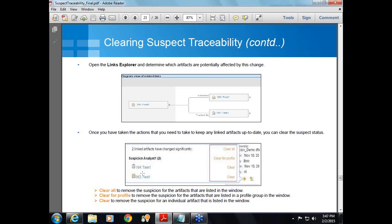And clear for profiles will remove the suspicion for the artifact that is being defined for the profile. So for the analyst profile, if there are so many suspicion indicators, all of that will be removed for the analyst profile. And you have this clear for a particular artifact. If you want to clear the suspicion, you can just click on clear. So this is how you clear the suspect traceability.